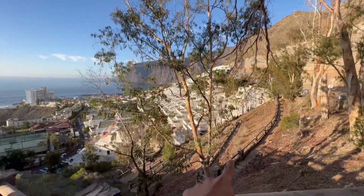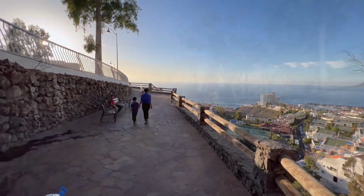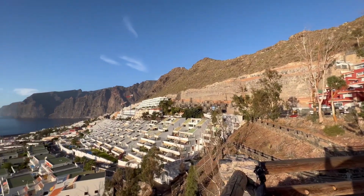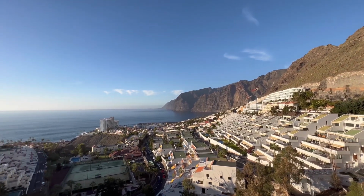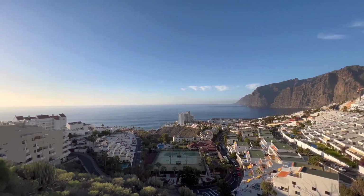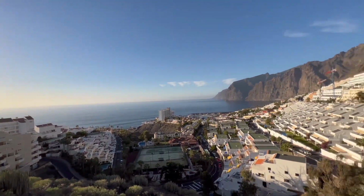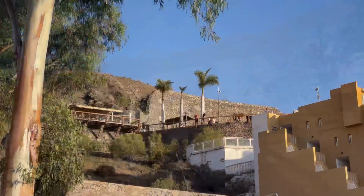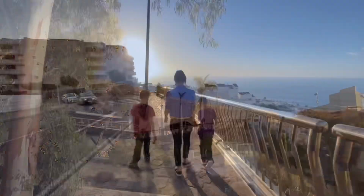This is the walkway we were on, and now we found this viewing spot. I say, out of all the viewing spots, this is definitely very impressive because you see the whole city in front of you. You're still at an elevation point. It's very easy to get to if you stay at Los Gigantes. There's a restaurant and a viewing point above us as well.